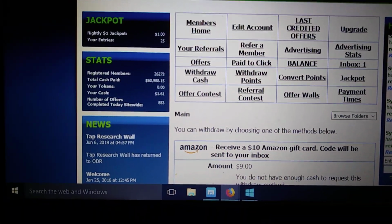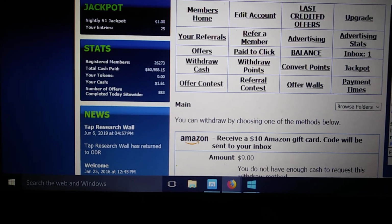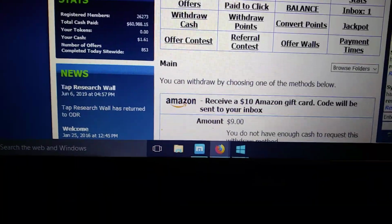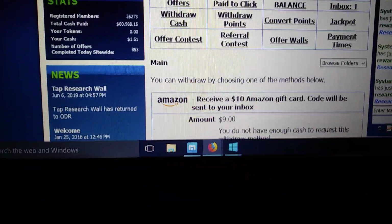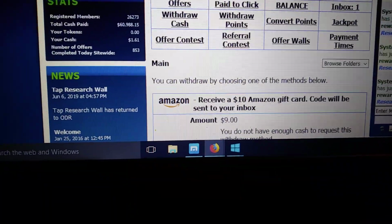I just want to do a quick video on this One Day Rewards, one of my favorite sites. It has a very low minimum, one of the lowest minimums I've seen. I have $1.61 clicked up so you can see it in my account. I'm going to cash that out real quick. It's not a lot, but when you make $1 every day on this site, it really does add up. I'm making $30 a month easily on this site, enough to pay a little small bill.